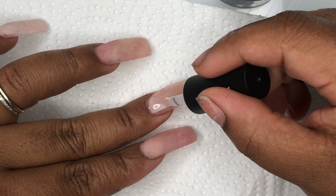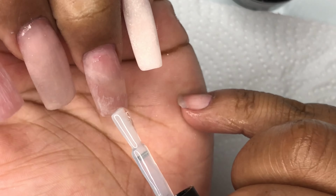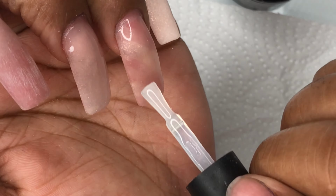So finally, I come in with my top coat, which is from Gershon. It's very inexpensive. I like it because it has a nice shine. And then once I cure these nails for 30 seconds, I come in with my Parker J's Magic Mane Oil for them cuticles. And then I am all the way done with these nails.